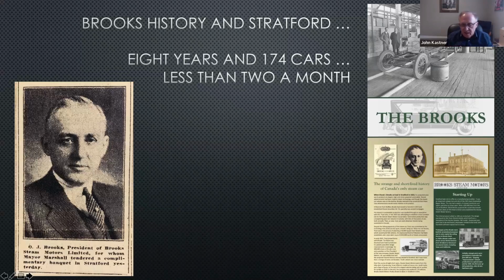And particularly, they were used for investment meetings where they would invite well-heeled people from Stratford as well as Southern Ontario and the rest of the province to come to lavish dinners. They would tour the factory. They would see all these cars being built. And the cynic in us would say that really they were, for the most part, used as props.